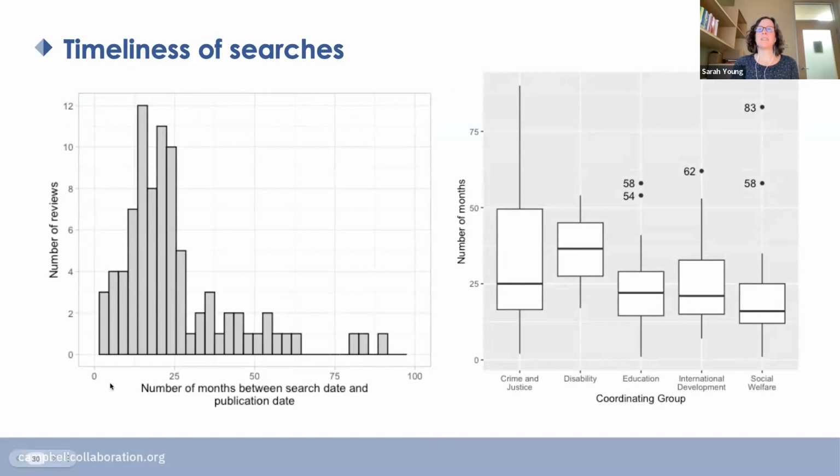And you can see that there's actually quite a time lag in a lot of reviews in Campbell. So we have a median, I believe it was, of about 21 months. I meant to put that on the slide, between the time of the most recent search and the publication date. So we're talking about approaching 2 years by the time the review is published. We also looked at differences across coordinating groups, since workflows and peer review processes may affect this. But we found no statistical difference between these coordinating groups around time lag.